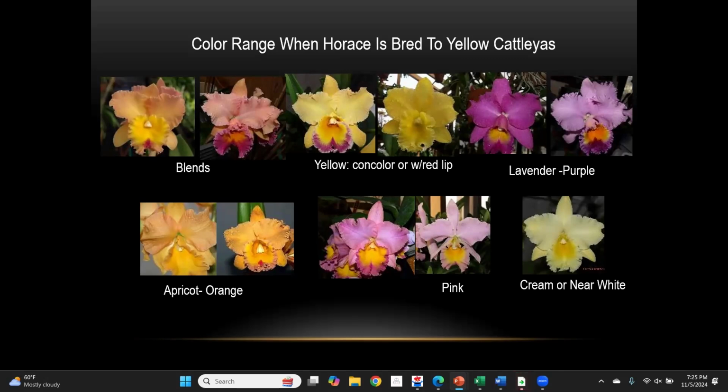Now, that's an important thing for us. I know the standard by certain people in the industry who shall not be named has been breeding for consistency, so that all the cross looks the same. This shows you that if you buy something with Horace, you don't know what the color range is going to be. But I don't know about you, maybe some people can debate, but I'd like to have any of those plants in my collection.